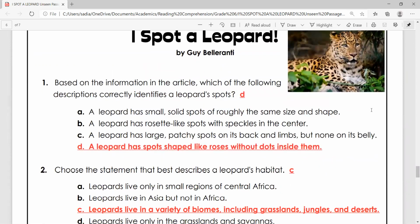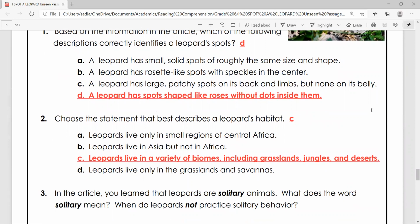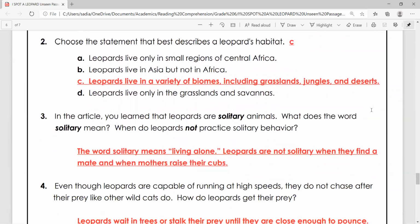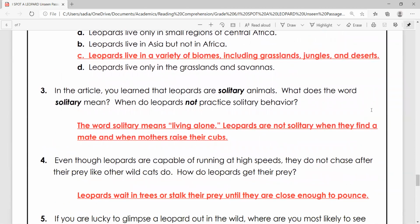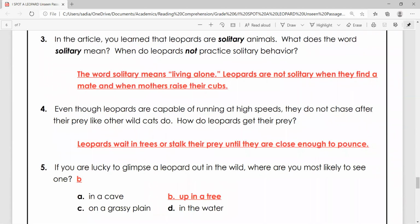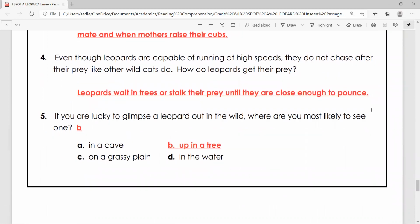First, the correct answer is pointed out. D. A leopard has spots shaped like roses without dots inside them. For the second one, the option is C. Leopards live in a variety of biomes, including grasslands, jungles, deserts. For the third, the word solitary means living alone. Leopards are not solitary when they find a mate and when mothers raise their cubs. For 4, the answer is leopards wait in trees or stalk their prey until they are close enough to pounce. For 5, the answer is B, up in a tree.